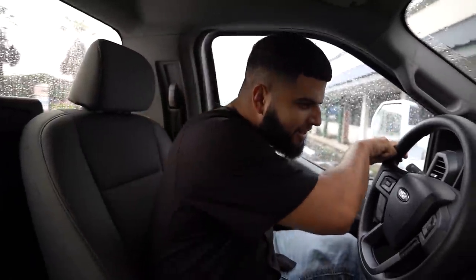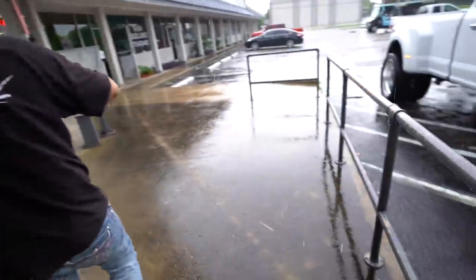All right, guys, so here we are. Let's go check it out. So this is the front right here. We got all this. We got these two parking spots. It's probably where I'm gonna be displaying different trucks. Every day I'm gonna bring different trucks, put flags on them and stuff.